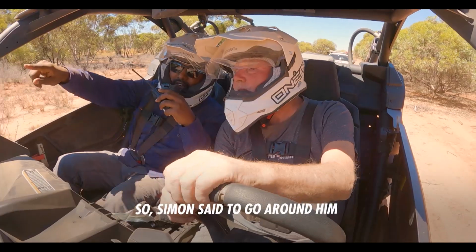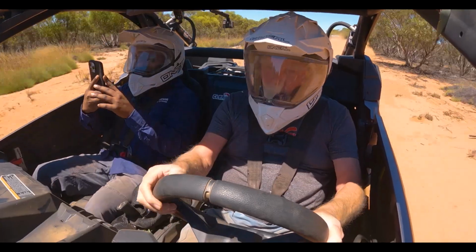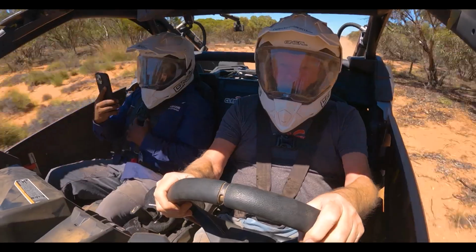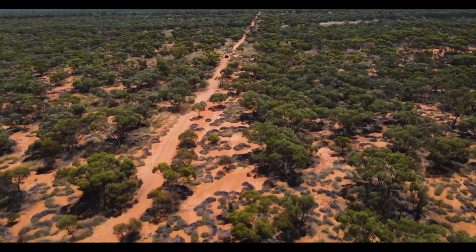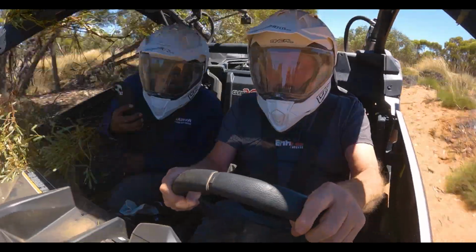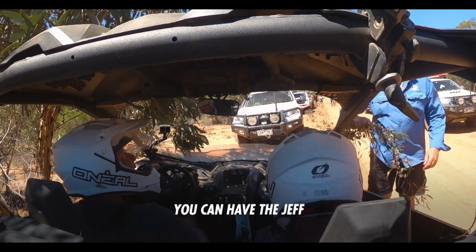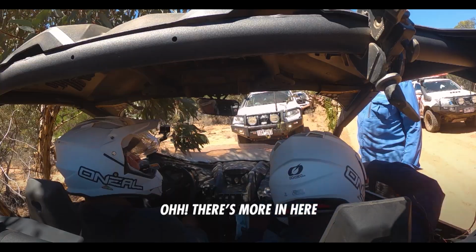So Simon's had to go around him and just go flat out all the way straight down. Some of the spots here where they've actually graded the road up, it's just bull dust, so as soon as you hit it, it's just like... I'm covered in red sand because there's no windscreen on that Can-Am. Oh, you can have that, Jeff. Oh, there's mine here.